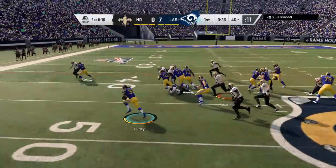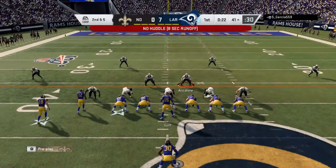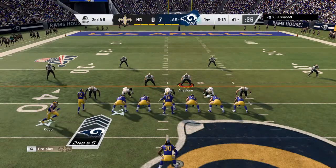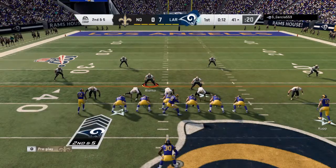On 1st down, it's Gurley. Give him 5 on the carry there, and it'll be 2nd down. Taken down at the 41. It's a gain of 5. Brings up 2nd and 5 at the 41-yard line.